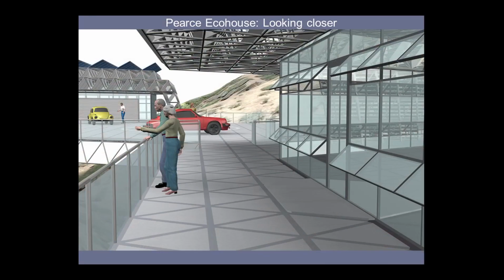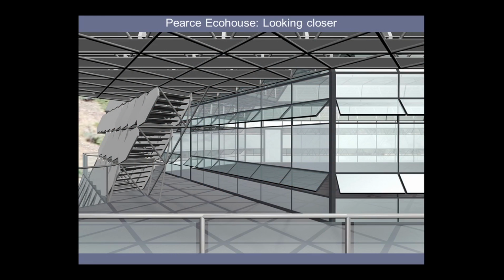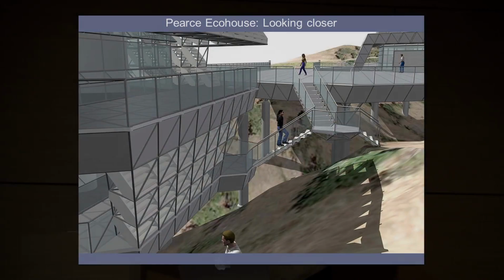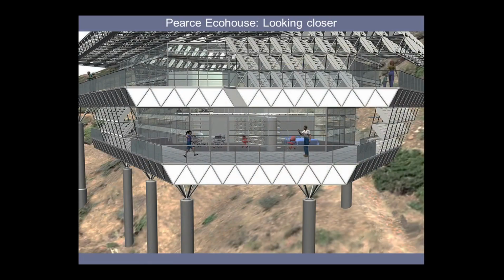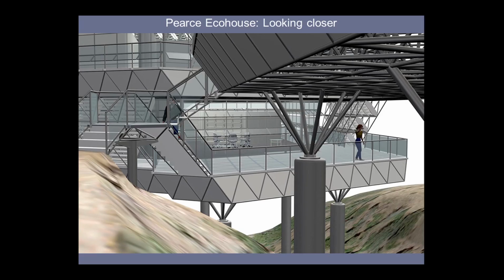These are just a glimpse of the interior. This is one of the buttresses that holds the top up, and it's the same components. And the louvers. The stairway up to the deck, and lower level looking into the interior. This is kind of a fun shot, looking under the deck towards the lower level.